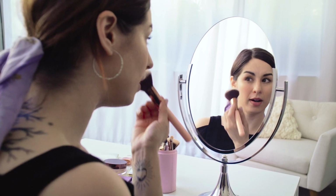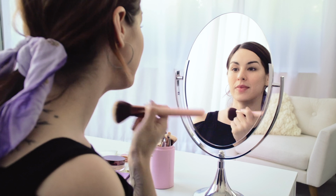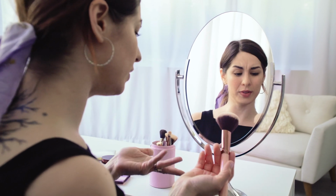I also like to use this for either powdering again with translucent powder everywhere if you want it everywhere, or doing what's called a final blend. A friend of mine taught me that, and she just goes at the very end, blending everything together just to make sure there's no seams or obvious lines. You can do sort of a lighter touch with this one.